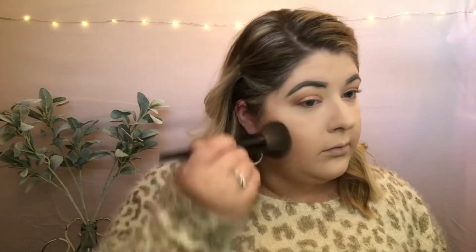Once the face is set, we are going to bronze up, and I'm going to stick with that same bronzer I used in my crease shade. I'm just going to grab a, what is this? This is just a powder brush. Before I put the bronzer away, just gonna go ahead and contour my nose.